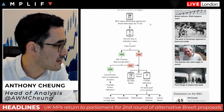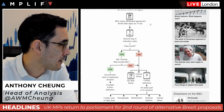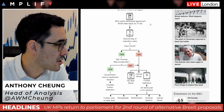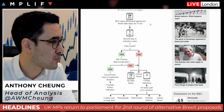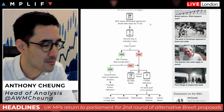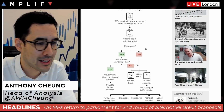MPs rejected the withdrawal agreement from the government, and what that meant is that the terms have now changed. Instead of March 29th, which has now passed, it's April 12th, which is the new Brexit date to be watched. The 1st of April, today, is the second day of indicative votes.